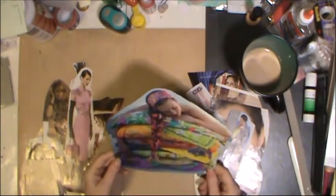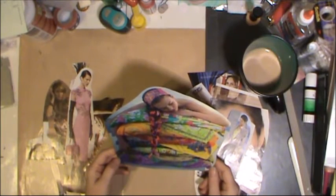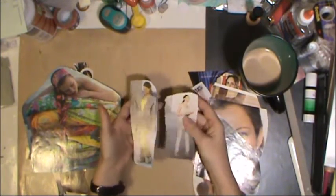This lady here, she's laying on a pile of quilts or sheets or something, and they all had some fascinating patterns and color combos, and I thought that was pretty. And then, you know, like different ways people are positioned that maybe they can be added to scenes.